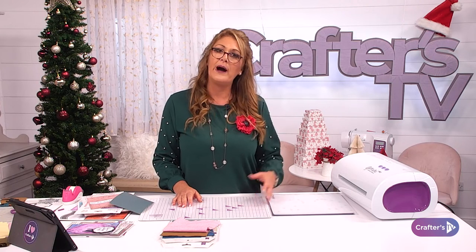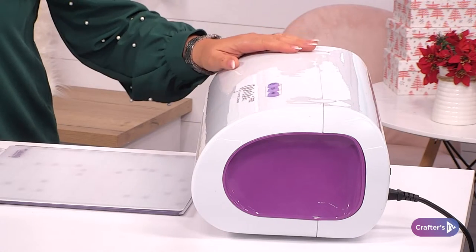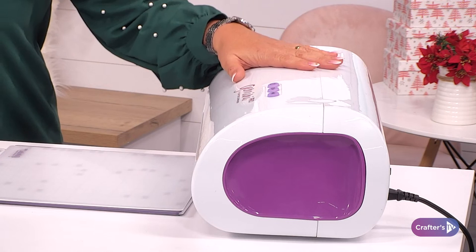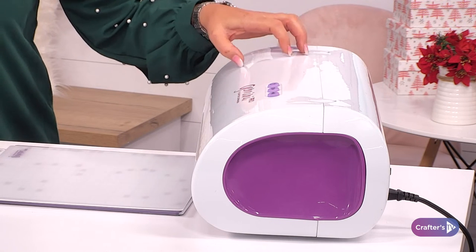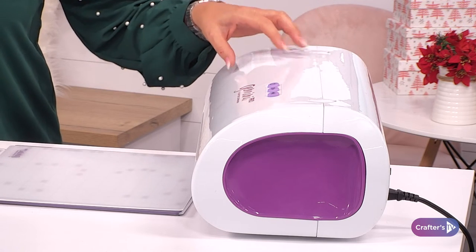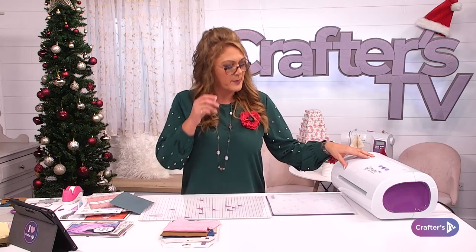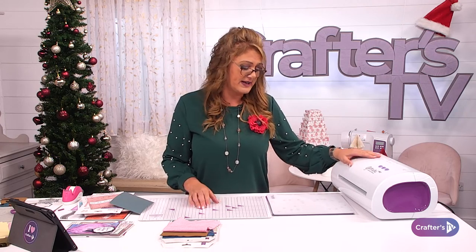So let's have a look at the Gemini Pro. Wow, this is our biggest machine. Isn't it amazing? Absolutely gorgeous. I'm not going to lie to you, it's not a machine that you're going to be picking up and moving around. So find a space for it and have it there on your work desk, because I can promise you, you're not going to need to replace it. You might want your Mini to accompany it, but you're not going to need another electronic die cutting machine.